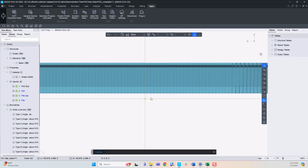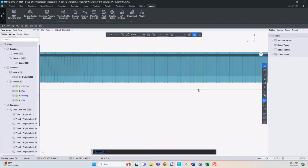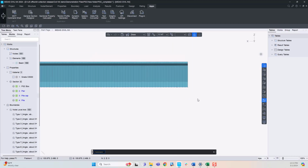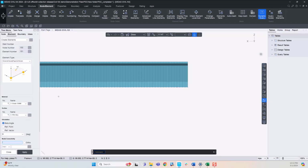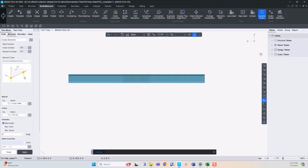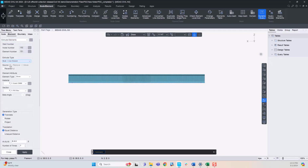Now in case I want to add the pier section as well on this, I will just select the nodes from which I can create the pier section. After selecting it, we will just go to the node and element and use this create element option. So here I can just give the details. Before that, I will choose the extrude element option present.